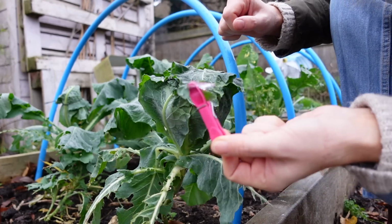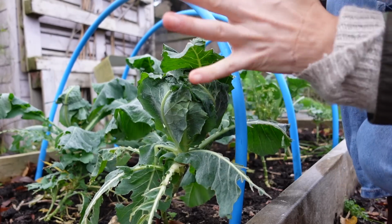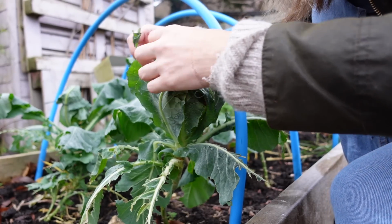Once again, don't worry about the leaves. It doesn't matter if that happens. It really doesn't. It's all about the cauliflower now. Oh my gosh! Look at the colour of it.